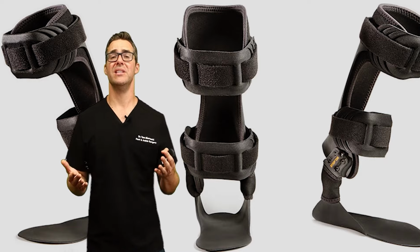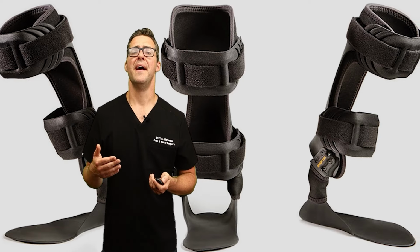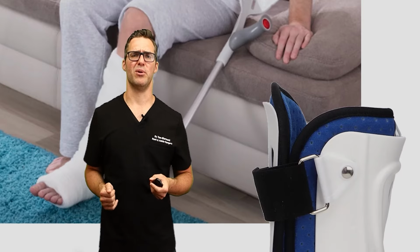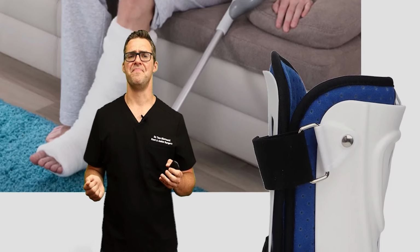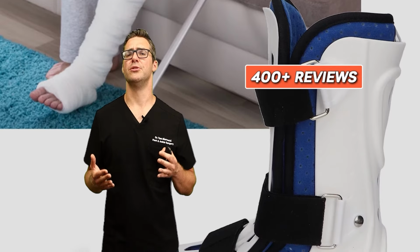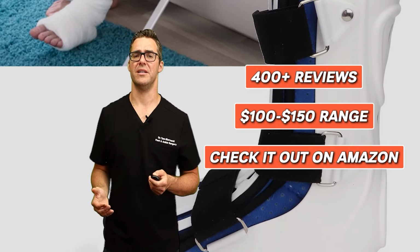These can be really good. This is a very good specific ankle foot orthosis. It has great reviews at 4.6 out of 5. This is a legitimate brace I want you to consider at this point, if you have true drop foot, like after a stroke. 400 plus reviews, the price ranges in the $100 to $150 range. Check it out on Amazon as well.